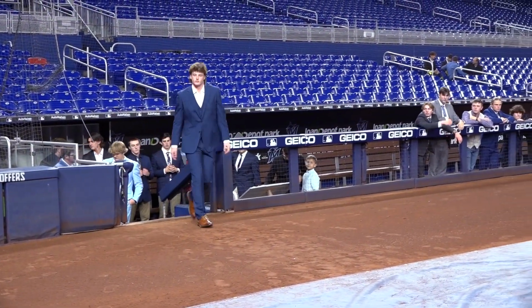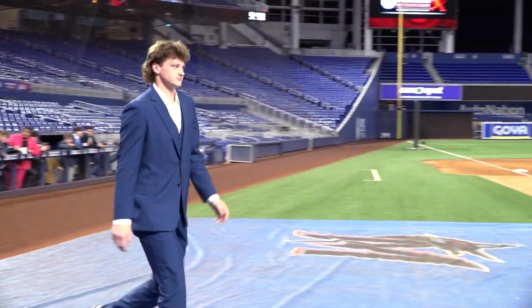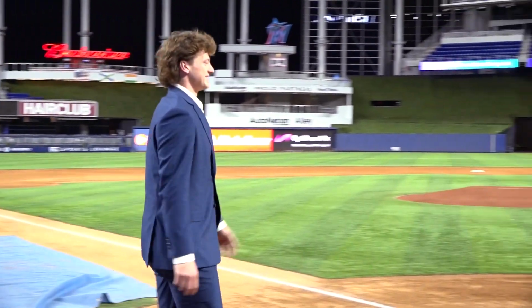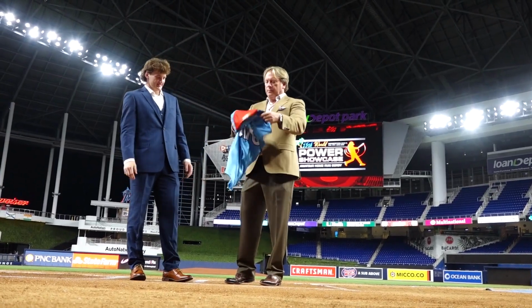From Missouri, a right fielder out of Jackson Senior High School, committed to Missouri State and was named to the All-State First Team, Caden Bogenpohl.